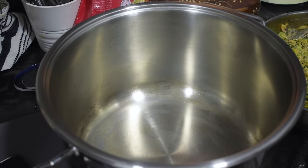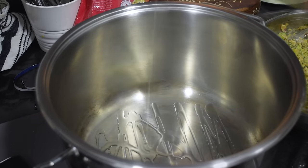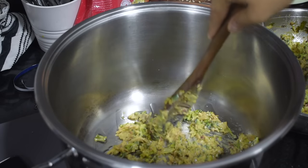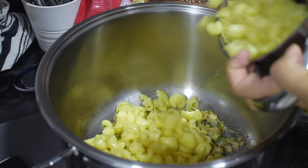Now first I thought to bake this in my gas oven, but then wanted to show an ovenless version so that all could make it. I drizzled some oil at the bottom of a heavy vessel. Spread a little bit of the vegetables. Then goes in the pasta or the macaroni.